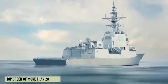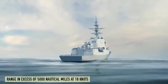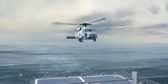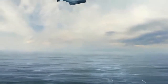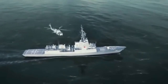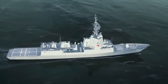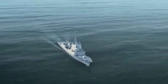The Hobart class will have a top speed of more than 28 knots and a range in excess of 5,000 nautical miles at 18 knots. The destroyers will have the ability to embark a multi-mission helicopter at sea, similar to the MH-60R, for surface and undersea warfare, surveillance and response. Each ship will have a crew of around 180 personnel, with accommodation and contemporary recreational facilities for around 230. The design and finishing will represent increased functionality and comfort on board for crew.